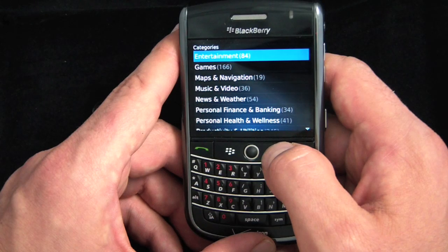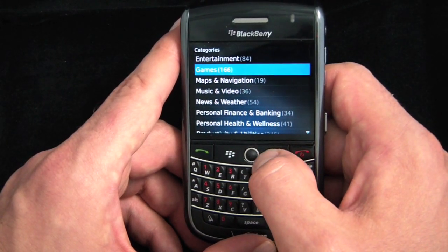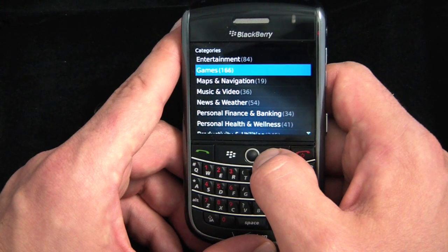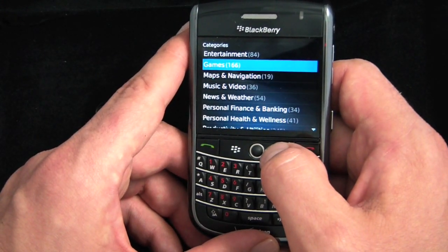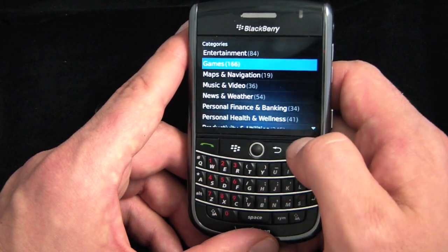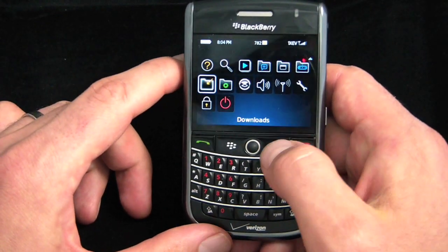If you're on CDMA, Sprint or Verizon, get the Tour. If you're on T-Mobile, get the Curve 8900. If you're on AT&T, get the Bold. That's my buying advice to you if you're in the market for a new BlackBerry. Or, if you want to be crazy and risky, wait for the new Storm 2. All right, there you go. Full review, thumbs up, BlackBerry Tour for Verizon.